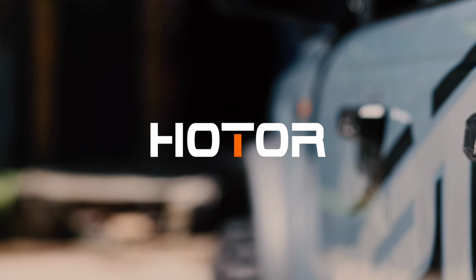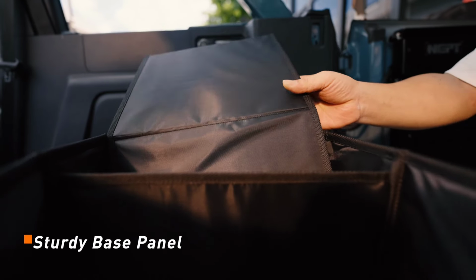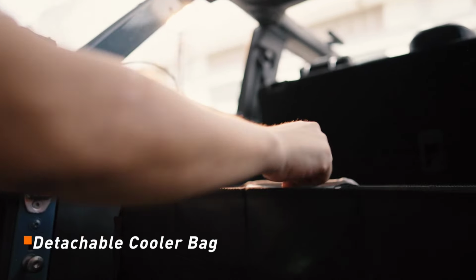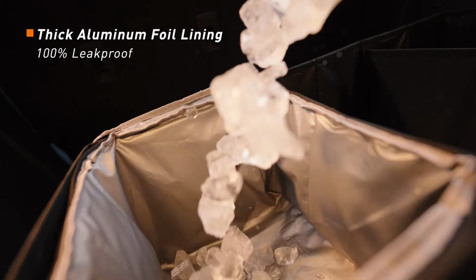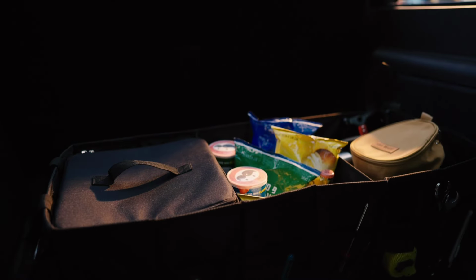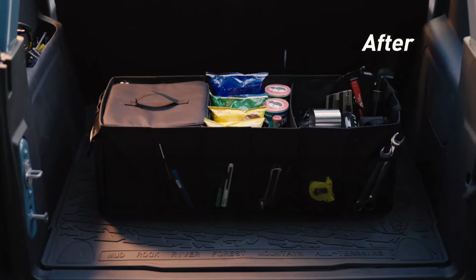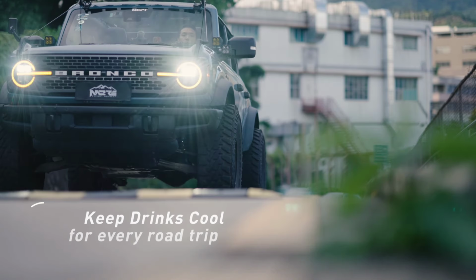Number 10. AUTO Foldable Trunk Organizer with Cooler. If your trunk always ends up messy, this organizer fixes that instantly. It has 3 compartments for tools, groceries, and everyday items. The built-in cooler is great for road trips and long drives. It folds flat when not in use, so it doesn't take up space. Made from durable materials that won't collapse or sag.